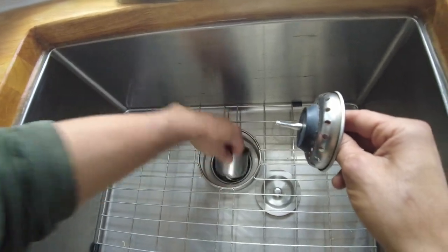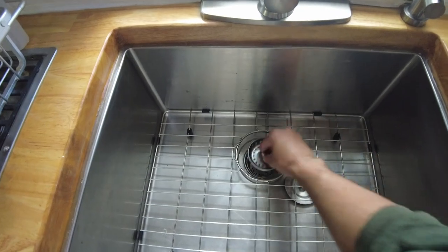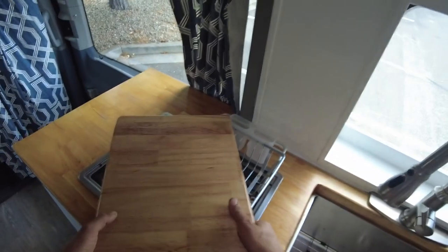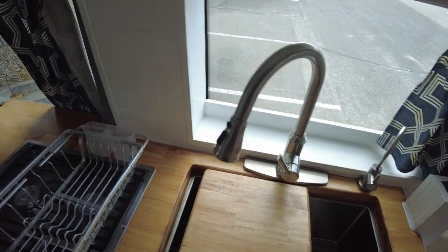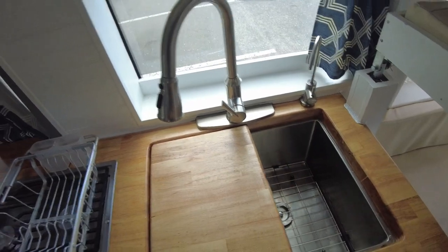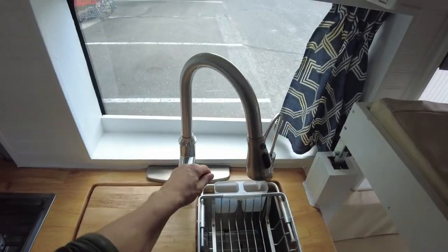And it's got a couple different strainers here, which is great, because if one strainer starts to not catch things, not that it's a big deal in a van or RV. And we have a built-in butcher block. I mean, it makes sense to have this, right? Because they have to cut it out, so why not use it? And then a cool strainer that goes in here. It's got regular water.